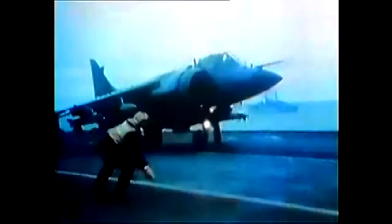While Sea Harriers from Hermes attack the 2 airfields on the islands, others from Invincible, armed with Sidewinder missiles, maintain combat air patrols ready to attack any Argentine aircraft that attempt to attack the strike force. Several enemy aircraft are shot down.